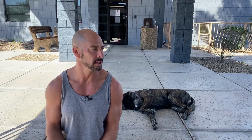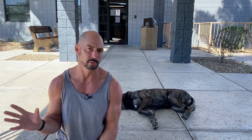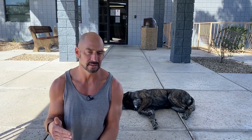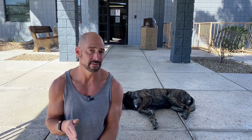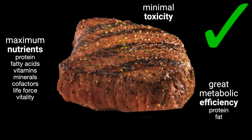Now, some people might say, well, what if the cow had antibiotics, or it's a grain-fed cow or something along those lines? Well, yeah, sure. You could make that argument with anything in the real food realm, that conventional is probably not the best, but a piece of steak, even if conventional beef, is going to be better than processed food. So it has minimal toxins compared to processed food. And then a piece of steak is going to be great for metabolic efficiency because it's mainly protein and fat. It doesn't have any carbohydrates or very little glucose, if any at all. All right, so it completely checks out, right?